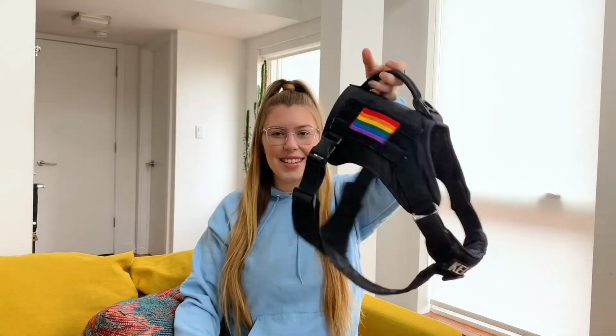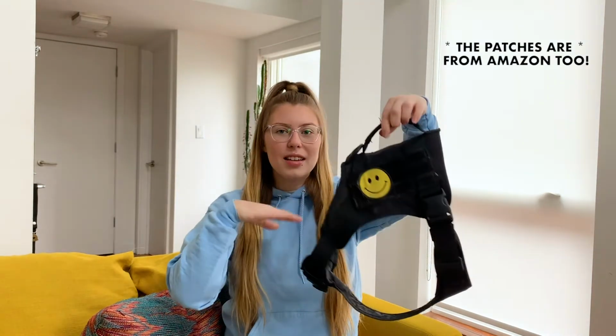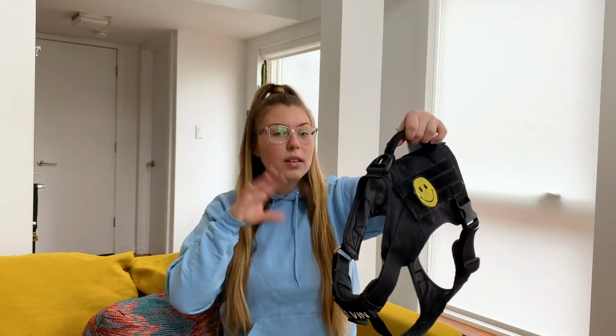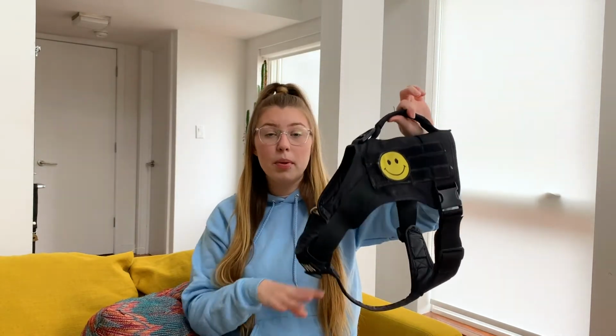So now let's move on to stuff that he wears day to day and uses. So this is his harness. We have some little patches on it. We have his name on it. And we got this specifically for a couple of reasons. My boyfriend and I, we love a harness because he does pull, it's not super bad anymore. When he was a puppy, it was really bad.